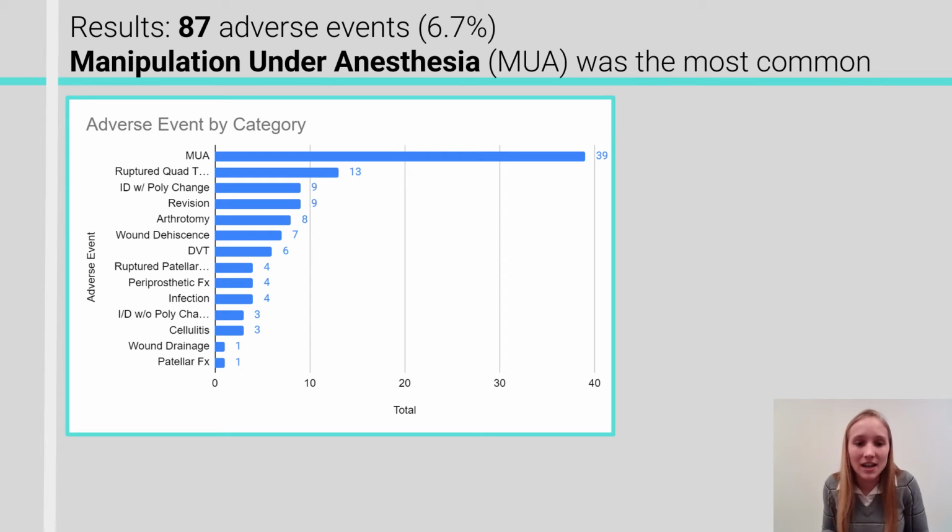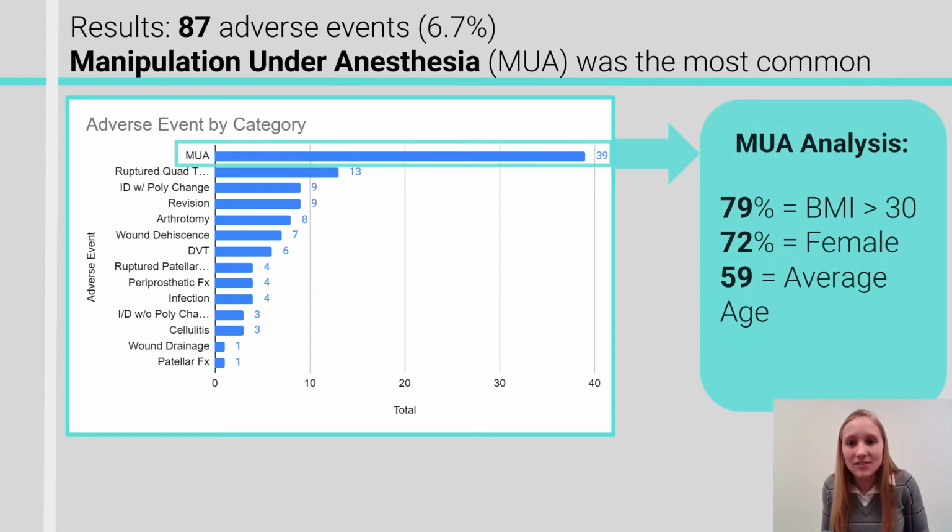Interestingly enough, 79% of these patients had a BMI over 30 and 72% were female, while the average age of the group was 59. So why are these numbers important? The first goal is that these results can be used to compare to that of non-robotic knee replacements to determine if this robot is truly helping to improve patient outcomes.